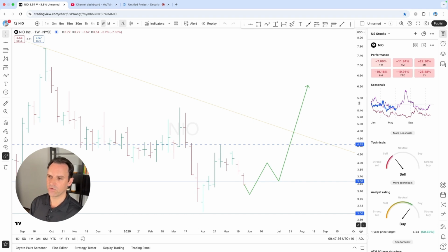I think if you're an investor considering NIO right now, it's probably best to wait till after the earnings report to confirm direction. That might give you a safer entry and provide more information on what the stock might do over the next 12 months and if that path to profitability is realistic.